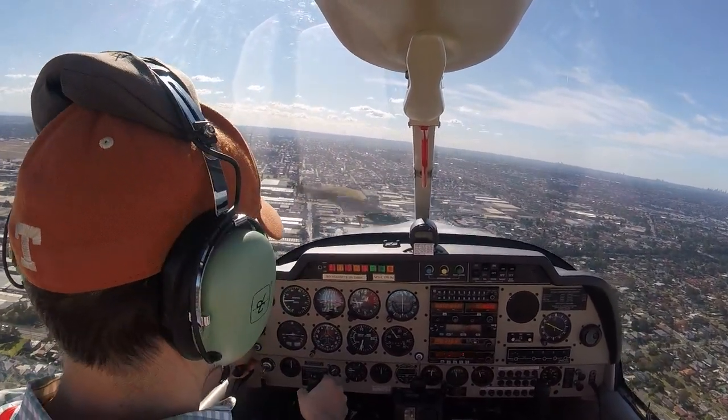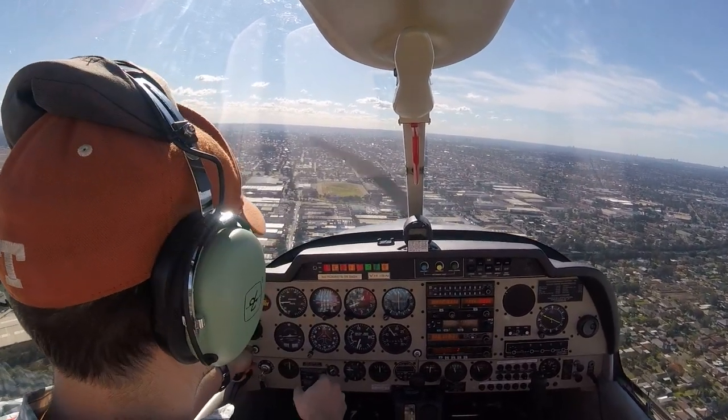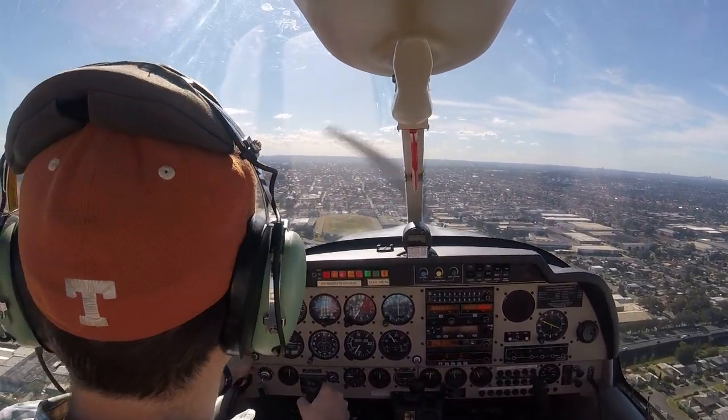X-ray Alpha Romeo, downwind, touch and go. X-ray Alpha Romeo, follow the Cessna mid downwind. Traffic sighted, X-ray Alpha Romeo. X-ray Foxtrot Kilo, runway left, clear touch and go. Runway left, clear touch and go, X-ray Foxtrot Kilo.